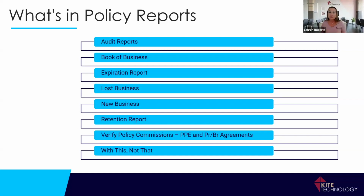Your book of business, which has many, many, many uses, things like your lost business, new business. What is your current book of business? How much business do you have with Travelers or Progressive? How much volume is a producer producing, as long as their production credits are set up properly? So your book of business can just give so much information and data.